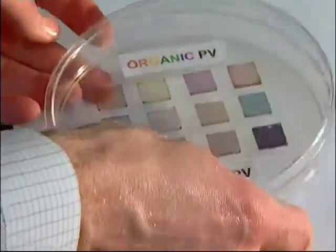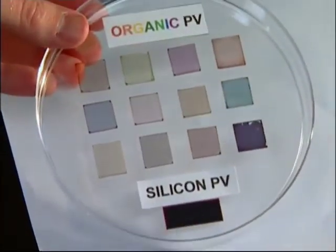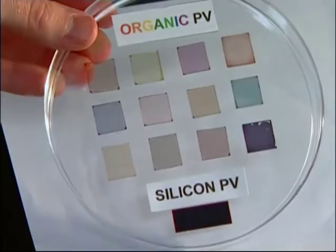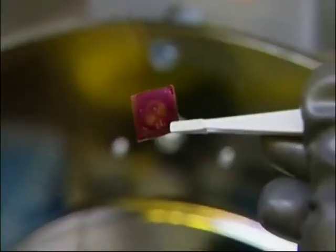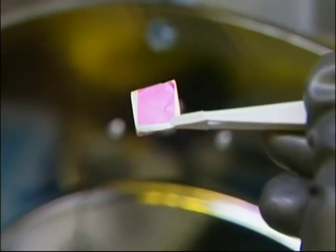Flexible solar cells made from organic plastics are lighter weight than the silicon solar cells we use now. And they're potentially less expensive to make and install, but they don't work quite as well, yet.